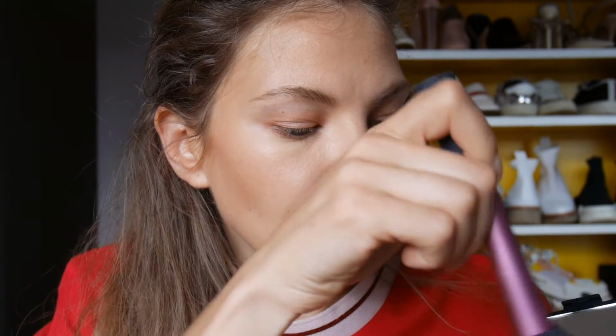It's on. I also bought this little duo thing from NARS, and it's got their two famous products, the blush and the bronzer. So this is the Laguna and the Orgasm. I'm gonna try the blush because actually I have never tried it.